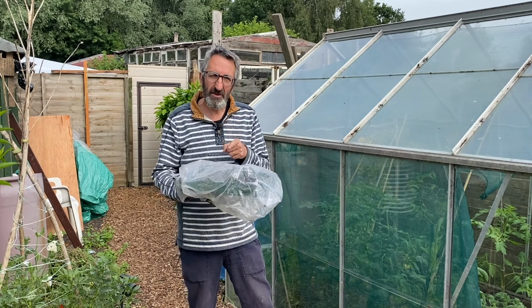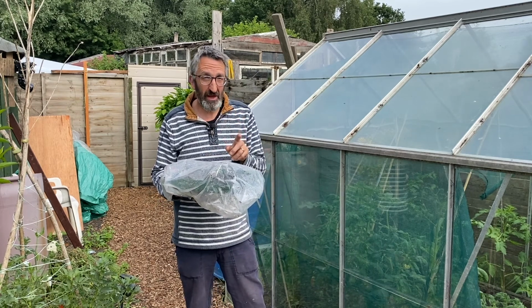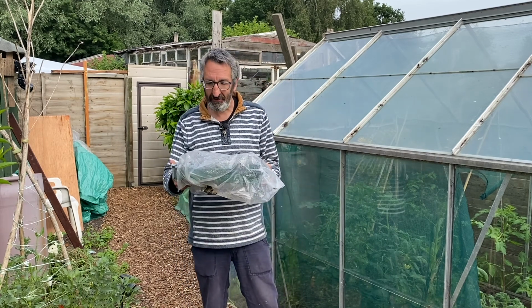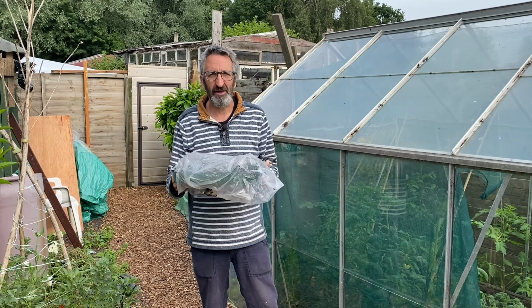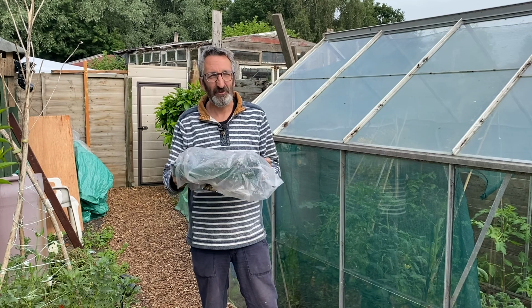Well, in this bag are the turnips that I planted a few days ago, literally Wednesday I think it was, and well, it's now Sunday. I'm going to reveal the contents. It's amazing what nature can do. Sit back, relax and enjoy today's show.